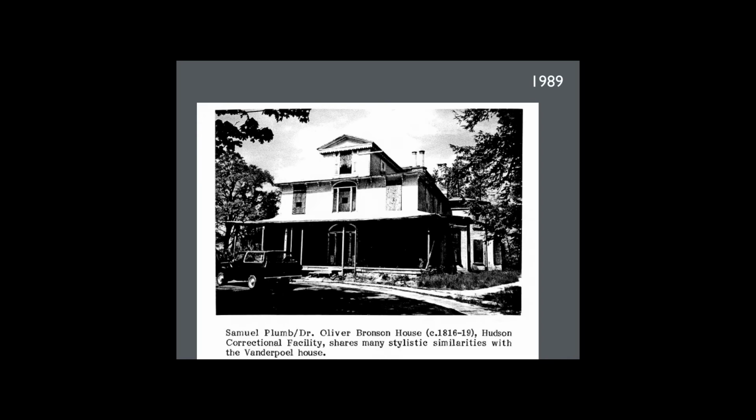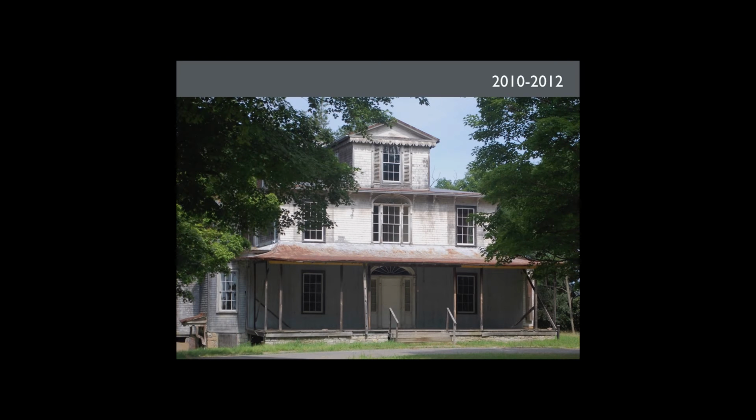This is a picture in the Vanderpool historic structure report from 1989. It just shows you what happened. The house was boarded up, lost its porch, and really extensive damage and loss to the interior fabric. And that's really what we've been coming back from. By 2010, we got back windows and also the first phase of restoration to put a rubber roof and some flashing to seal the building envelope.